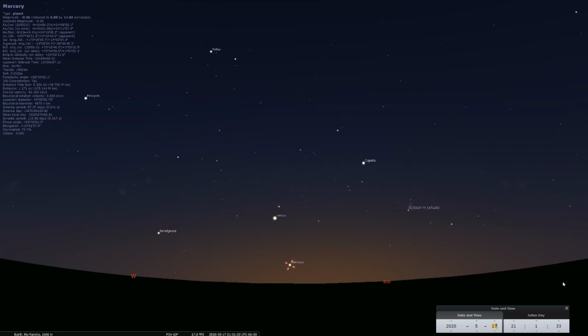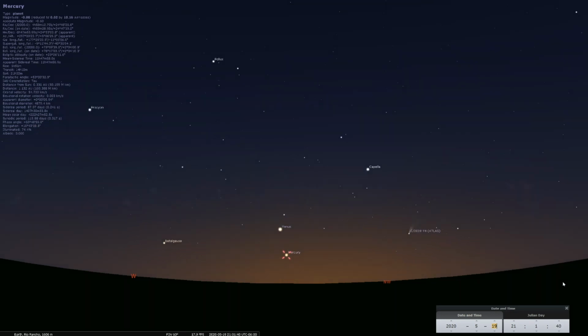It's really close to the horizon. It's not going to be up for very long. You might not even see it till the 20th or the 21st. Just keep an eye on Venus. Look right below it. You'll see Mercury on the 19th and on the 20th.